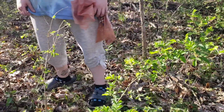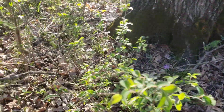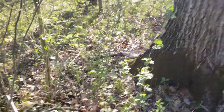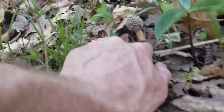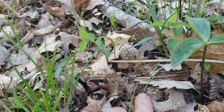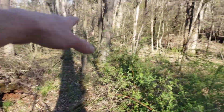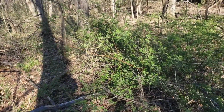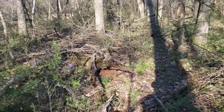But alright guys, this seems to be all I'm finding right in here. But that's pretty good. 1, 2, 3, 4, 5, right around this one tree. And that's about the biggest one right there. But alright, we're going to go ahead and move on through here and see if we can't find any more on the way out. And then we got another spot or 2 to go to. But alright, I'll let you know.